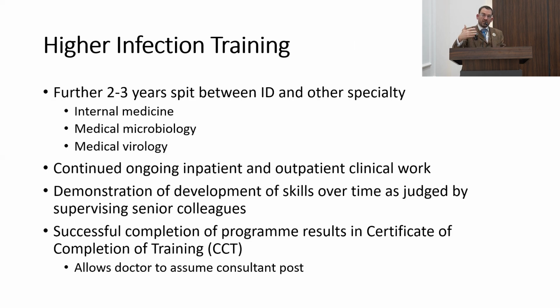And then, generally speaking, trainees will progress into their higher infection training, where they will spend a further 2 to 3 years, again doing a mixture of ID and their other specialty, be that internal medicine, medical microbiology, or medical virology. And they will continue ongoing inpatient and outpatient work, just again continuing to develop their skills. And the skills are assessed by senior colleagues, and I'll discuss briefly what that looks like. But successful completion of the higher infection training period will then lead to a completion of training certificate and the ability to apply for a consultant physician post within the UK.